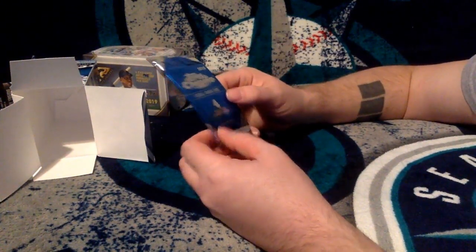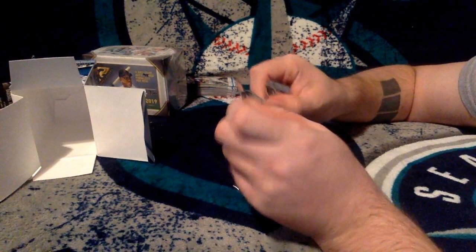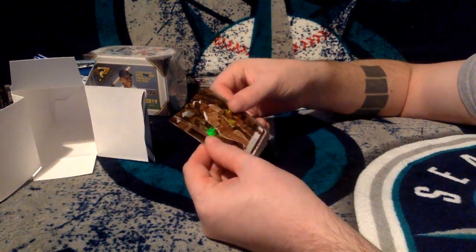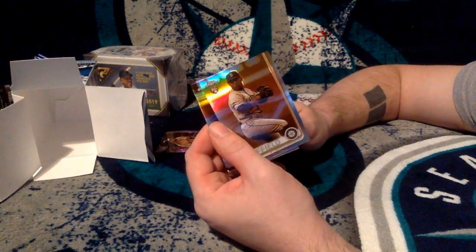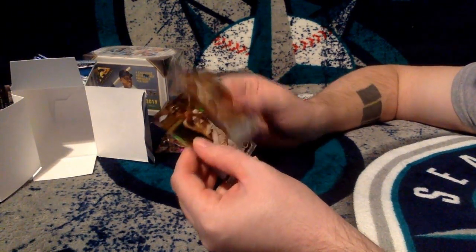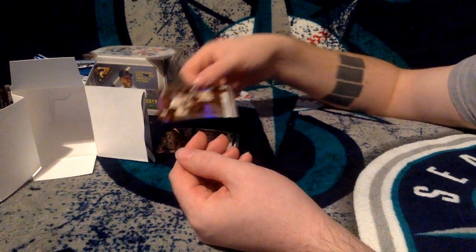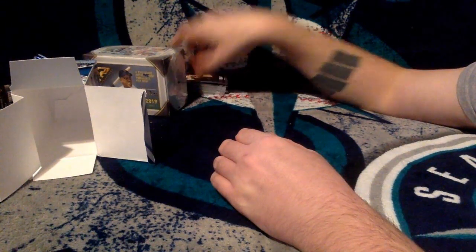Now we'll open these refractor cards. Got Evan Longoria. Ooh, a Justus Sheffield. I think he's gonna turn out to be a pretty great pitcher, if not, I still get a card from a Mariners collection. Eugenio Suarez and a Michael Givens. So it wasn't too bad.